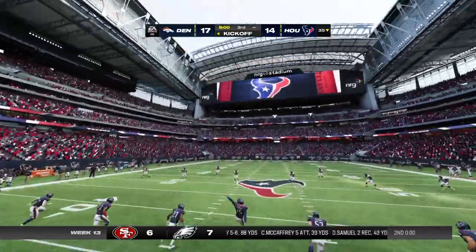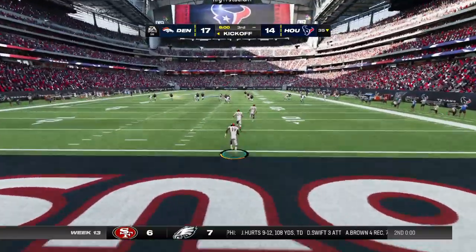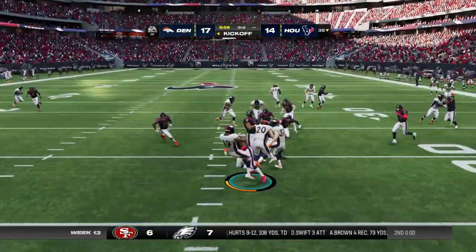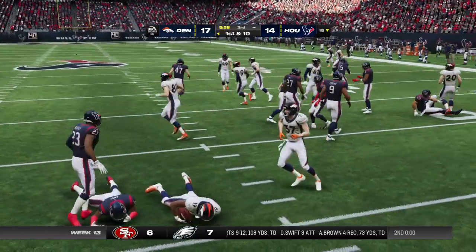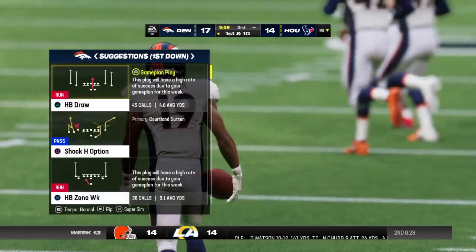A field goal the difference. 17-14 is the score. Back underway here now in this 3rd quarter. And here comes a return from the middle of the end zone. And he'll be brought down shy of the 20, so the decision to bring it out of the end zone, not a good one.